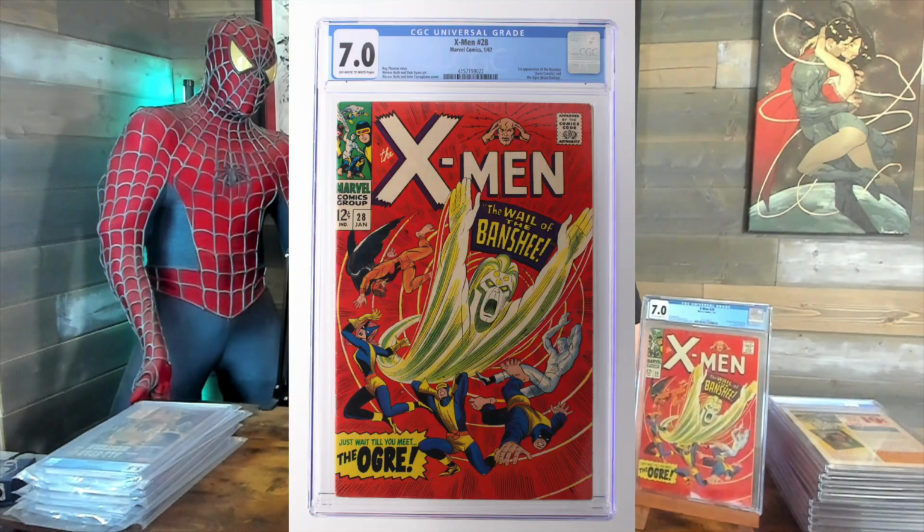I don't know if I did the price on that one. Came back the grade I wanted, $4.59. X-Men 28. $3.29. This book, surprisingly, I don't have that often. I mean, I'm not saying it's rare, but I never really get that much.